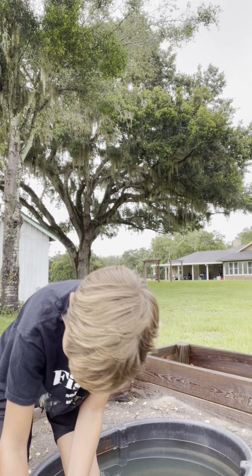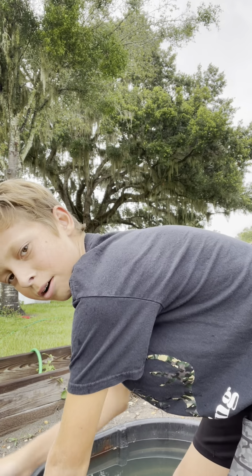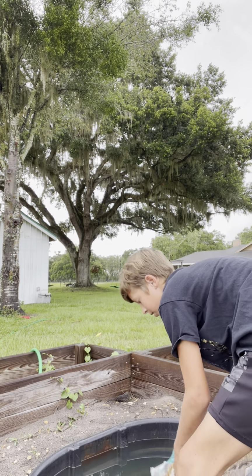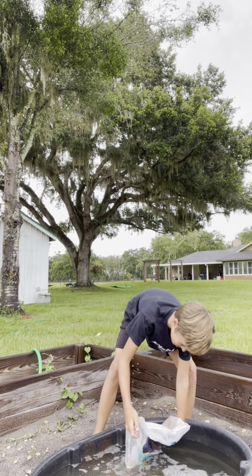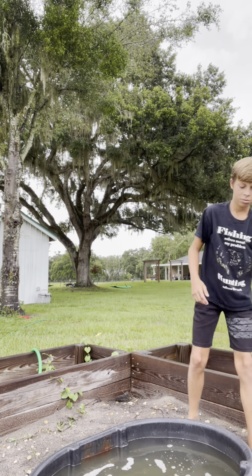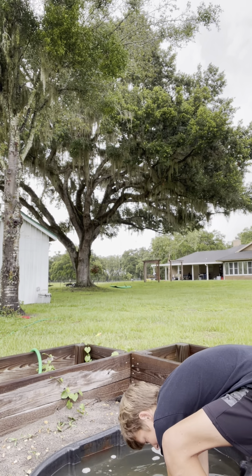Let's see if I can open this though. I think I'm gonna have to use a shovel or something. Or the broke piece of a hoe. Yeah, that works. Then pour this in. But for now, we got one placo, one, it looks a little bit rare of a catfish, but yeah, got that, and then four goldfish for now.